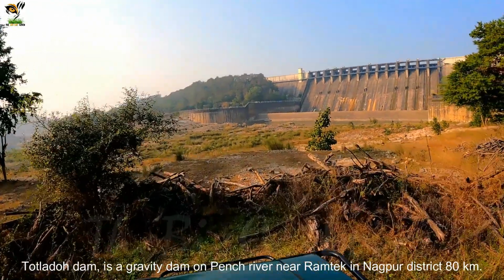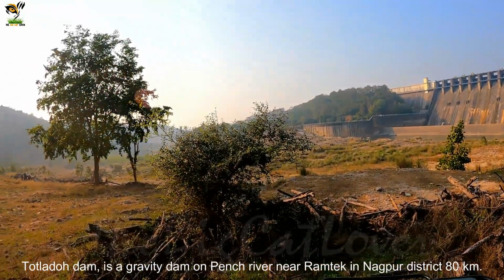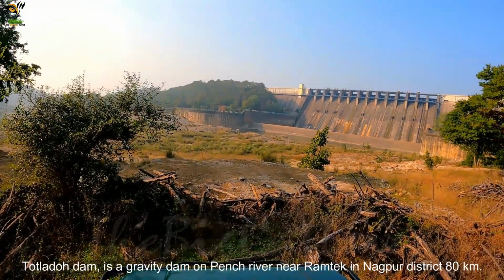Seeing the Pench River Dam allowed us to experience the scale of the infrastructure and appreciate the engineering efforts involved in harnessing the river's resources.